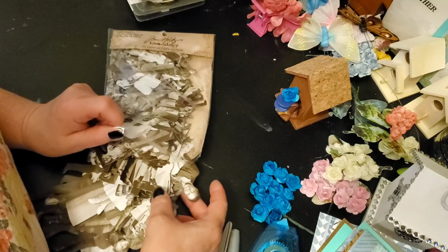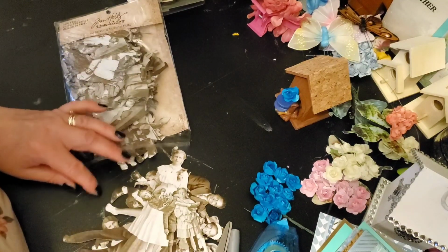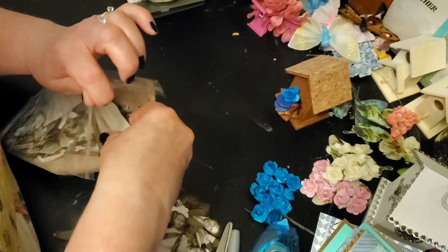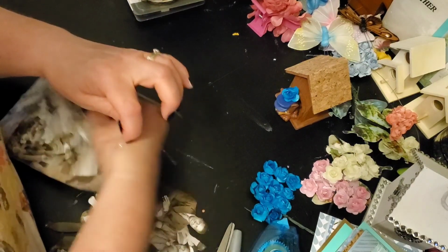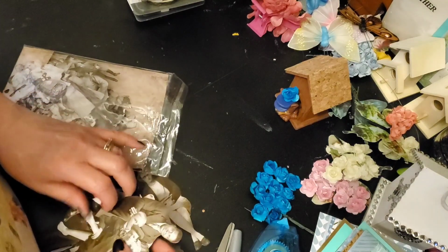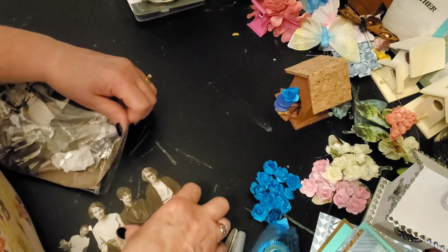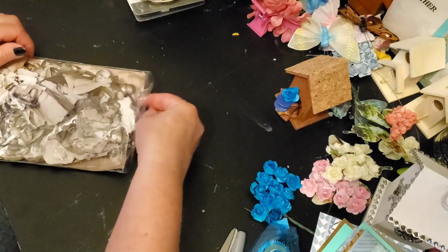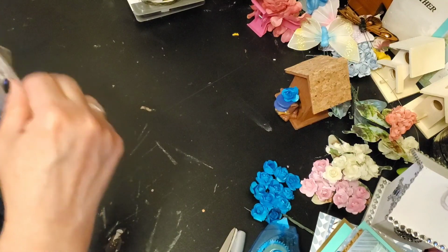Now, one of these was $10 and one of these was $9. Now I can't remember which was which. I really can't. But again, like I said, shock looking at the prices. They did have some really nice books of paper for scrapbooking. Hubby picked up one that was all autumn. I loved it, loved it.